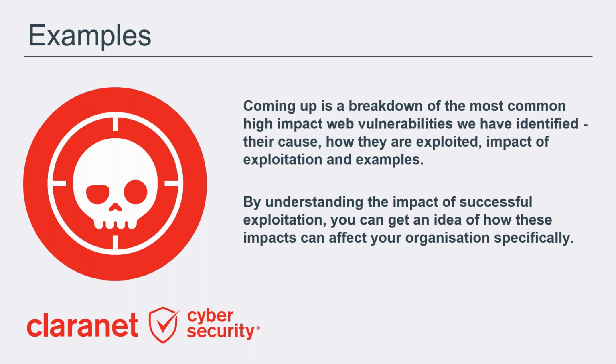So coming up, I'm going to give examples of the top 5 high impact vulnerabilities that we identified this year. I'm going to cover their root cause, how they were exploited, by who, and the impact.